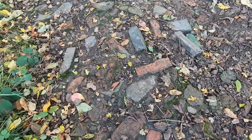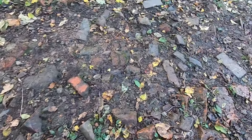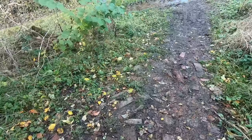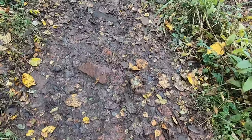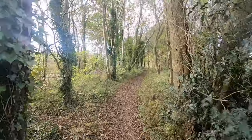So at this stage there used to be a bridge, and it looks like it's farm access. And the little pathway down is absolutely riddled with the bricks of what once stood here. There's a mixture of blue and red brick in there. And we go down the bottom over a muddy little stream and bricks again, and back up the other side.